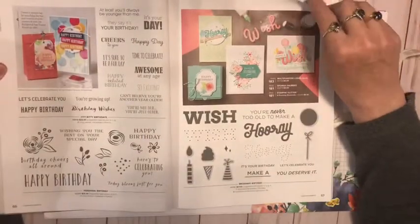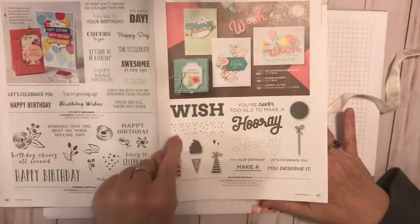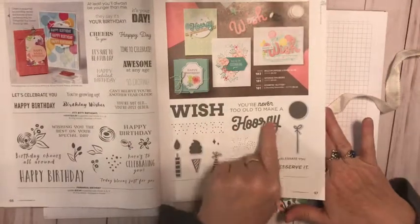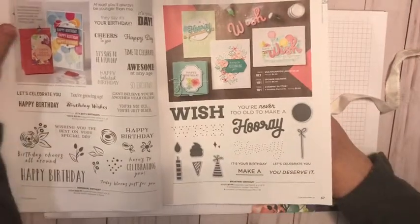Love it. Broadway birthday. This is kind of a, you stamp this and you come back with a brighter color, and you stamp on top. It says wish. This says hooray with hooray, almost like it's written in lights. Very cool.